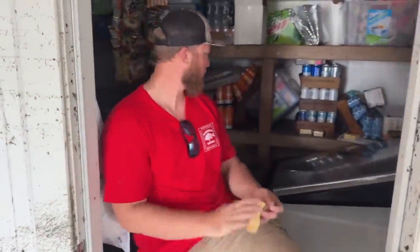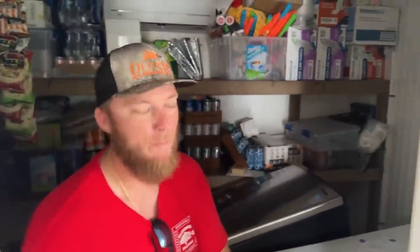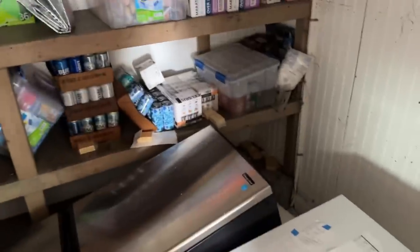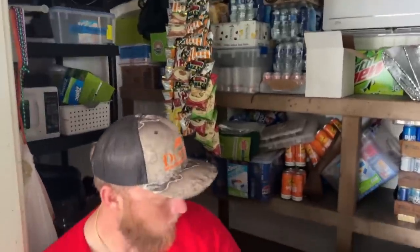This is what he's been doing. He's been helping us clean by eating all the snacks. Well, that's good. But here is the room we couldn't access at Don's Dock. Had to kick the handle. It actually looks pretty decent in here, except for Captain James in the way.